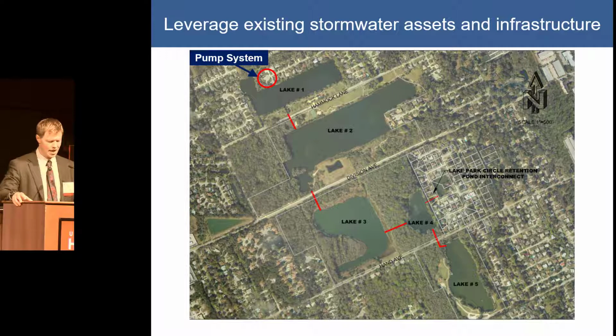And they said, well, we have this pump system at Lake 1. What if we interconnected all of these assets and used those pumps to draw down the facilities when the event hits? And that's what they did. They spent about $3.4 million hydraulically interconnecting all these lakes and using a pump, an older pump, to draw down the system.